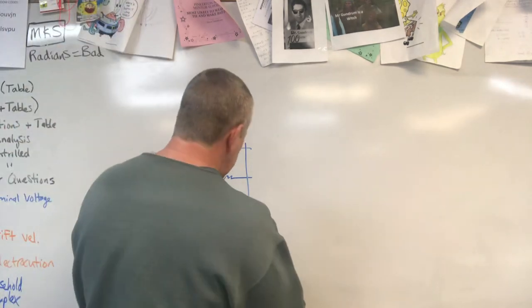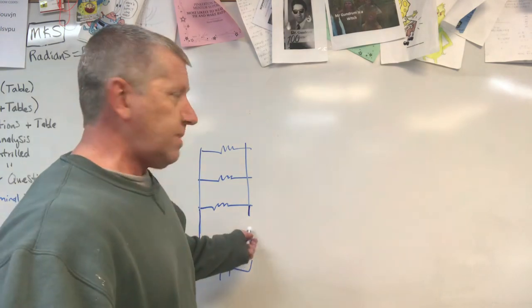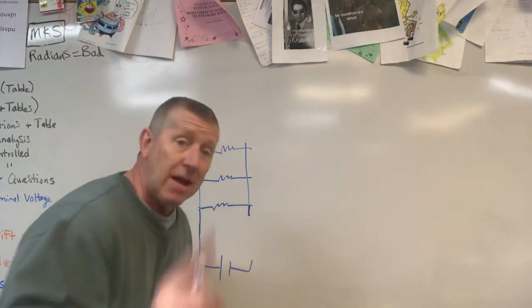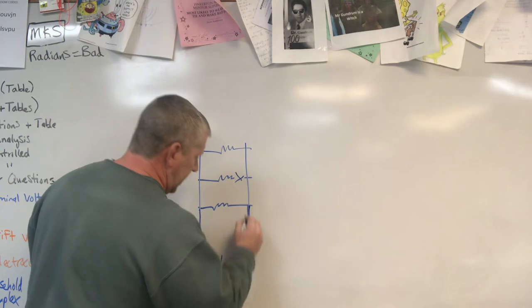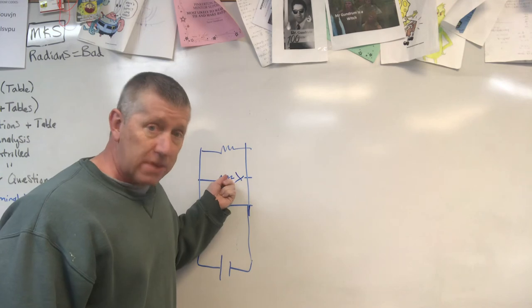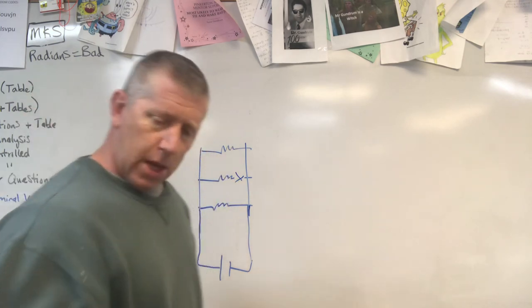We have a circuit breaker or a fuse in series. So it shuts down everything. That's what you want. You don't want your fuse here. If you put your fuse here, then if things get too hot, it's only going to shut down that device. You don't want that. You want to shut everything down. Safety first, people. Safety first.